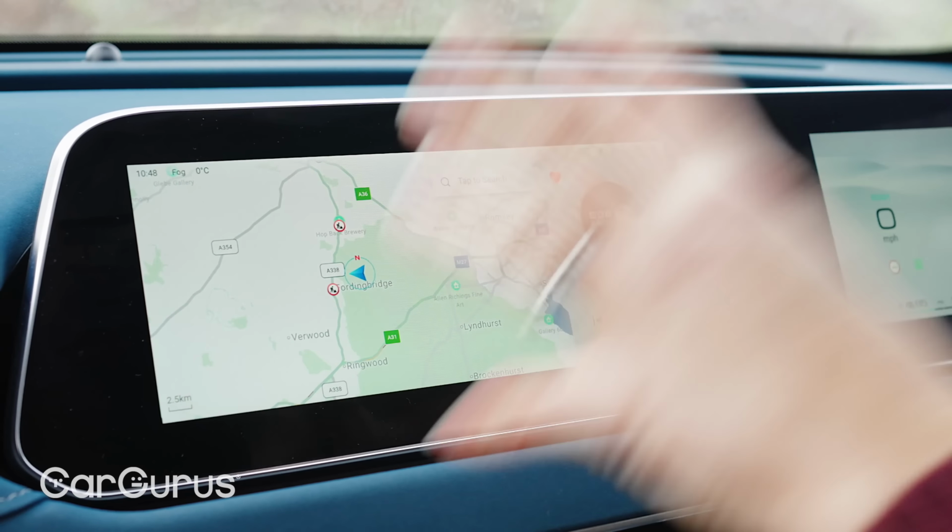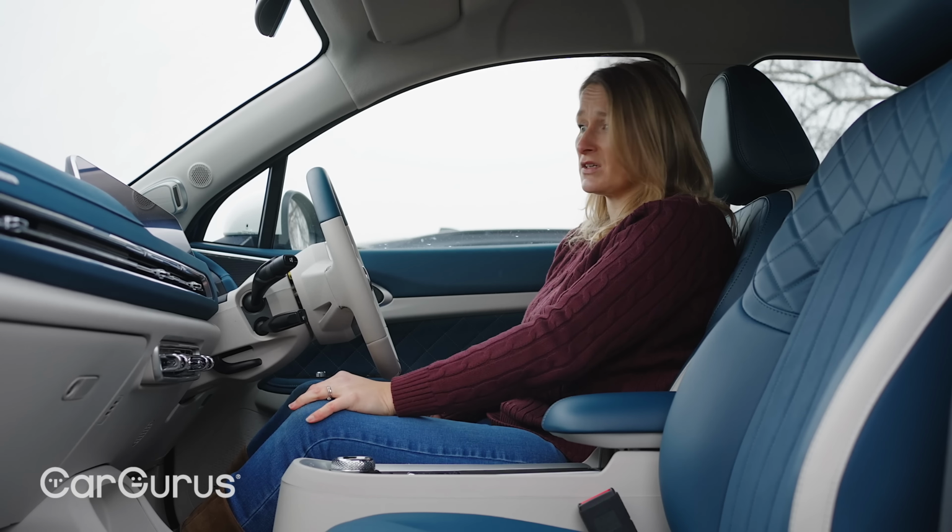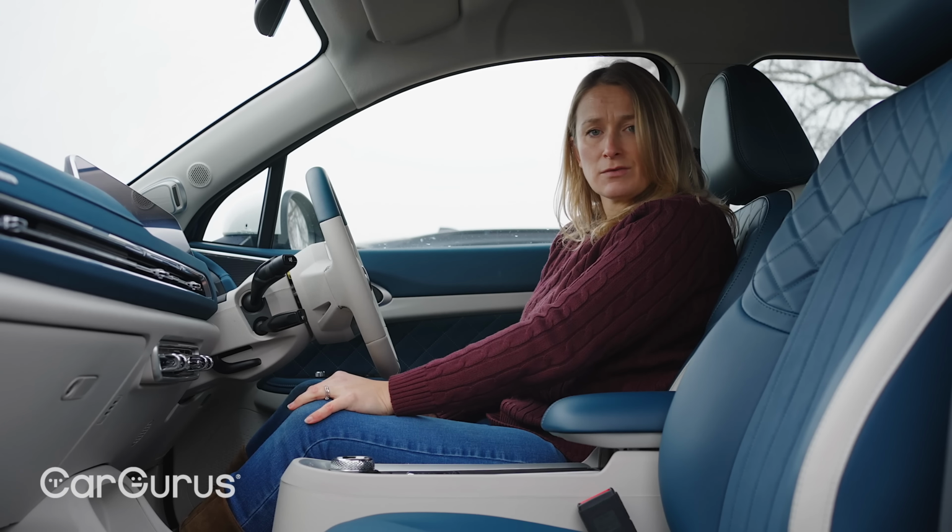This driver's readout here is really lovely. Ultimately, it's really not a bad interior. It's just missing... it's got a few glaring errors, hasn't it, really?